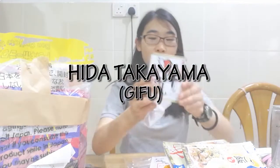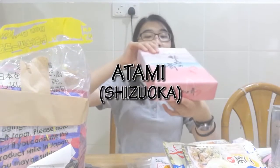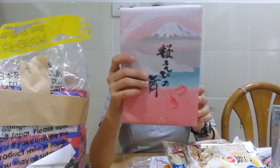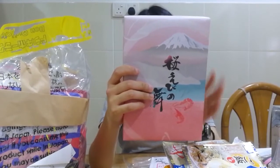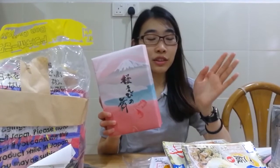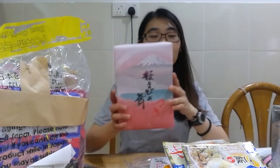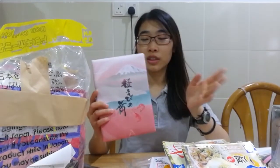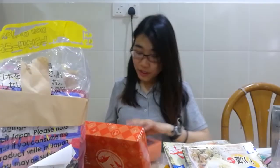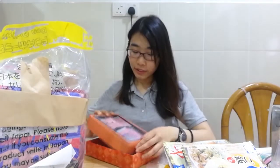We bought this droplets. This droplets is in milk flavor. This is Sakura Ebi no Mai. This thing is Sakura Ebi flavored crackers. If you buy any souvenirs in Japan, in all those souvenir stores, they will wrap it up nicely for you to give to your friends and family, because in Japan they have this culture that they really like to give souvenirs to their family and friends. So that's why they do this, in this kind of nicely wrapped package.